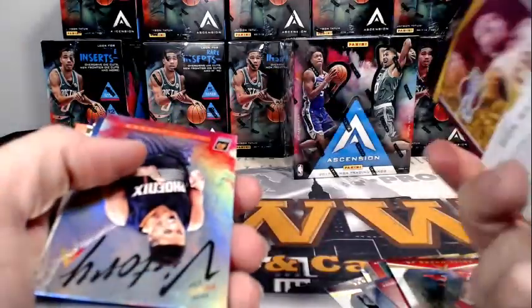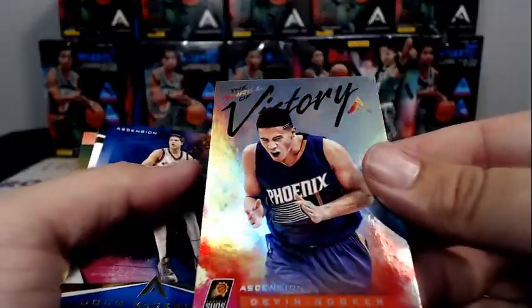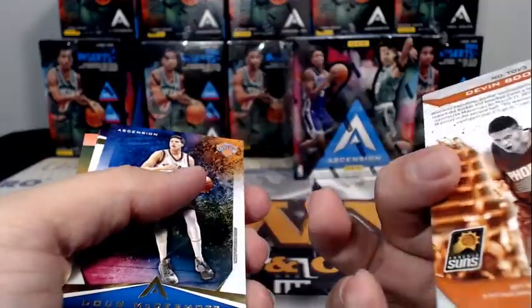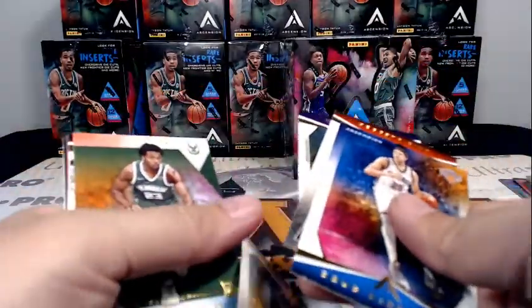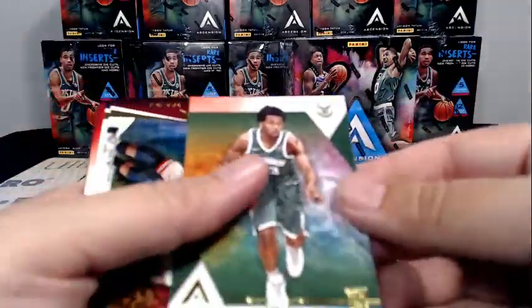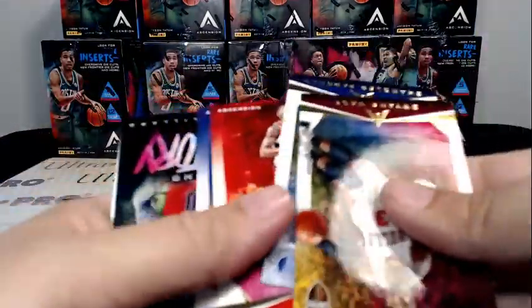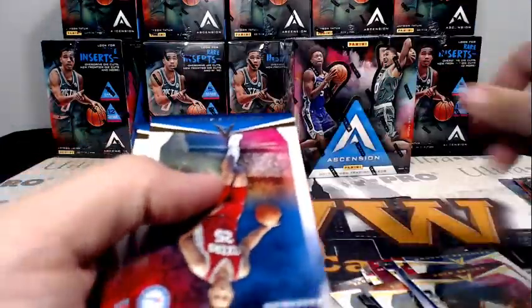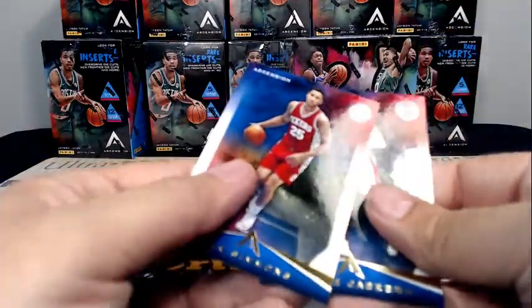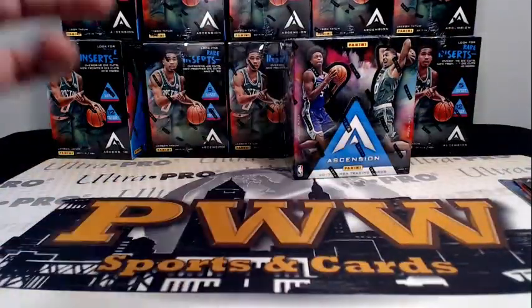That Deion Waiters was backwards, but it's not numbered or anything. We do have a The Thrill of Victory, Devin Booker, not numbered, insert. Sterling Brown, rookie for the Bucks. Making history, Damian Lillard, Ben Simmons, and Reggie Jackson. All right, interesting. Box number two.